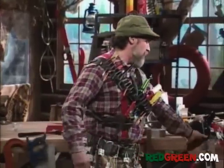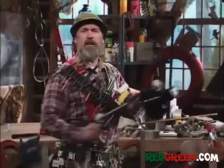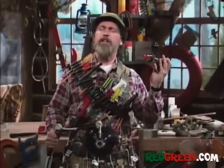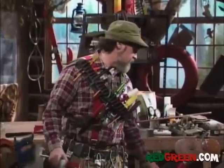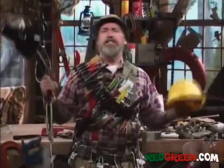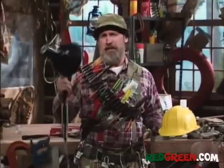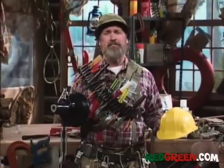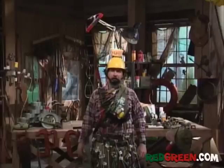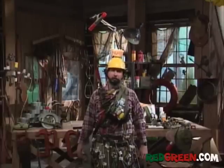Well, it's always nice to have a little extra light on a job. Or say a third hand would come in handy. And a lot of the guys at the lodge say that I could use a little head protection. Well, why not combine all three? That's handyman thinking. Okay, so there it is. I can now go anywhere at any time and fix anything.